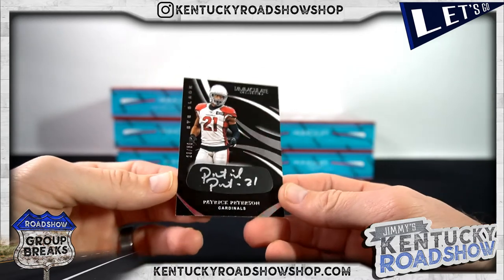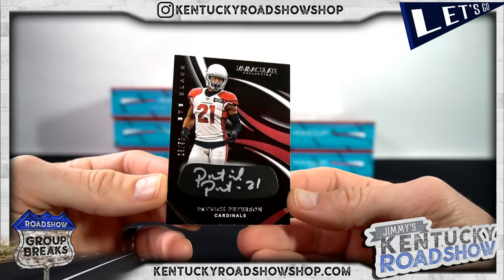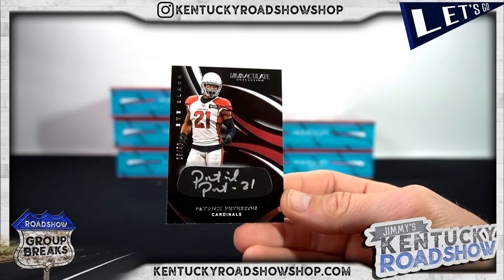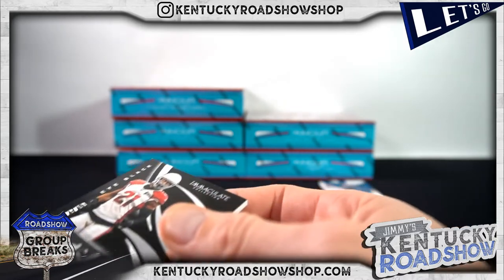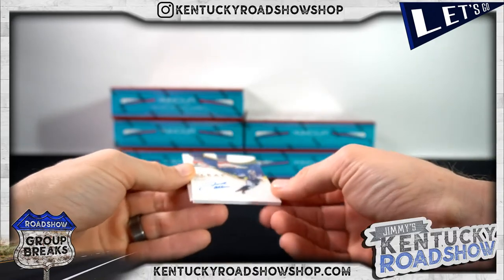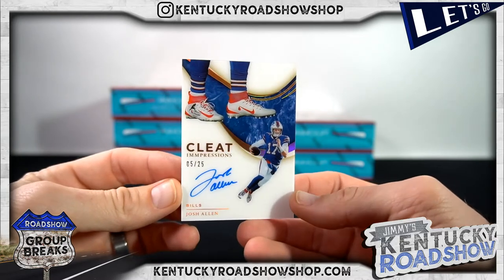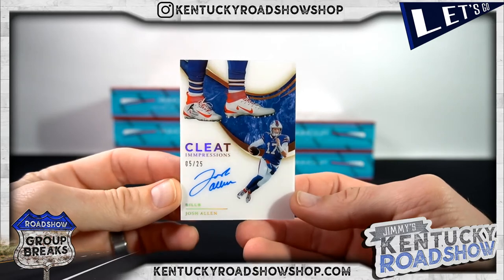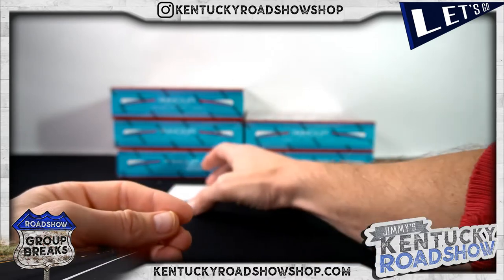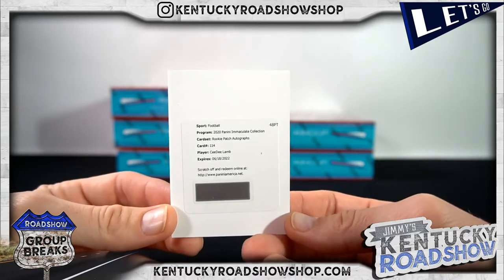Patrick Peterson, P-Pat, 23 out of 50. You were right. Patrick was also right when he bought the Bills because he just landed himself a cleats acetate auto to 25 of Josh Allen. Sick. Yeah, buddy. Nice hit. And a redemption for Brian Wiley. CD Lamb, rookie patch auto.